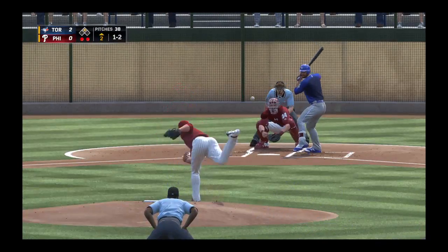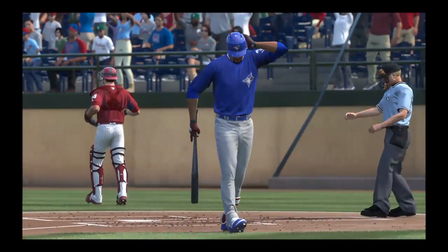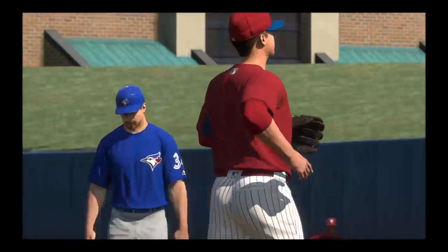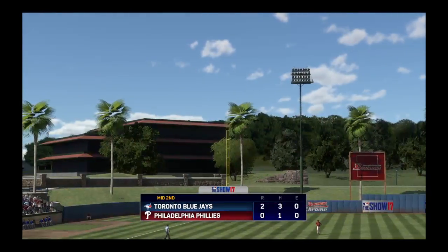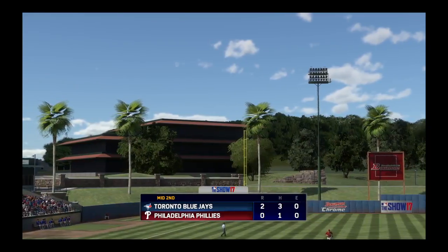One and two. Here it comes. Swing and a miss at a big breaking ball, and that's how the inning comes to an end. Blue Jays forced to settle for just the 1. On now to the bottom of the second. The Jays are out in front, 2-0.